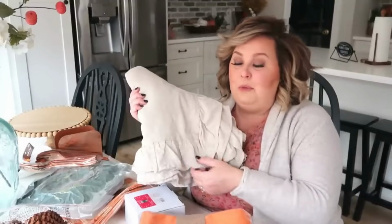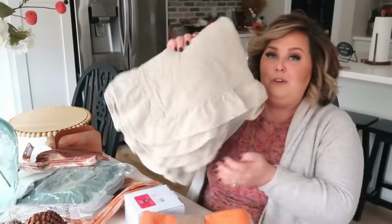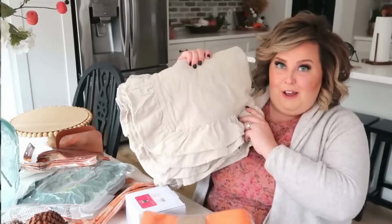I think what's great about these is they are really feminine and really beautiful, but they are neutral, so you can use them for any holiday, and you know, you can decorate them with whatever you have and it will be perfect. So definitely recommend checking out Hobby Lobby for their beautiful ruffled linen tablecloths.